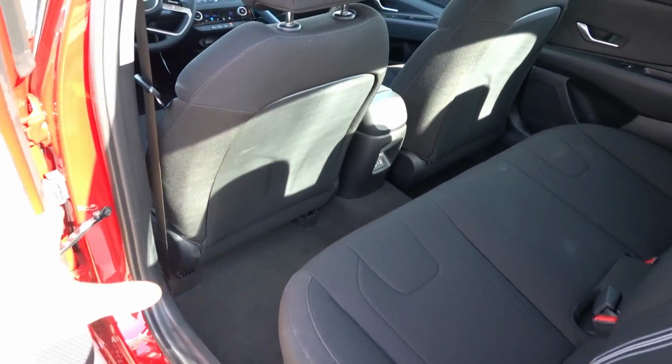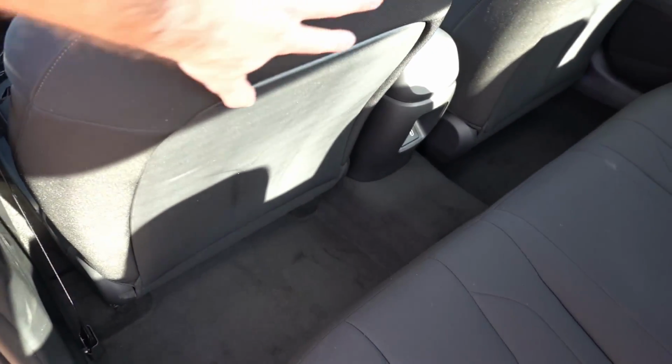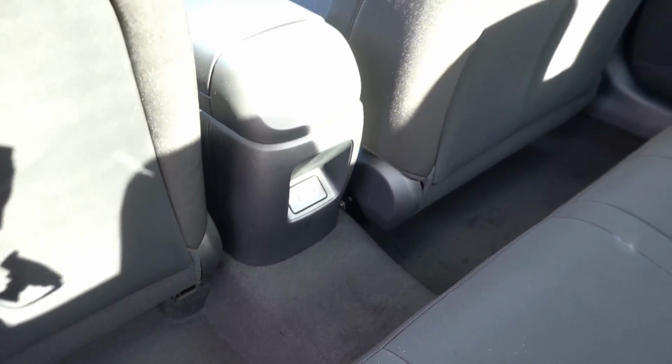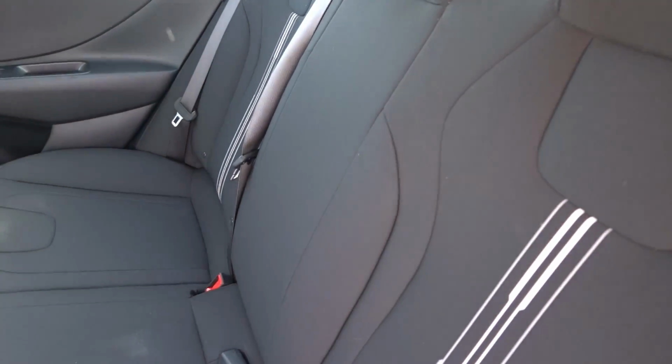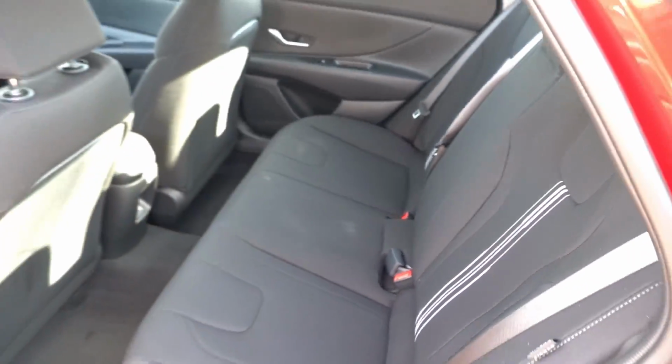But like I said, all the materials and stuff are going to be somewhat similar in the back. Your seats are fully cloth in this one because that's just the material they use. USB-C charging down there, no AC vents or anything, and you do not get the center armrest as well with the bench folding seat. You have to get the 60/40 split folding design just to get that.